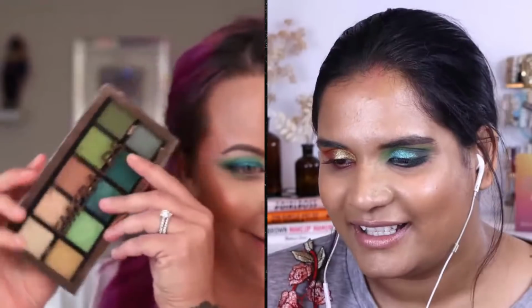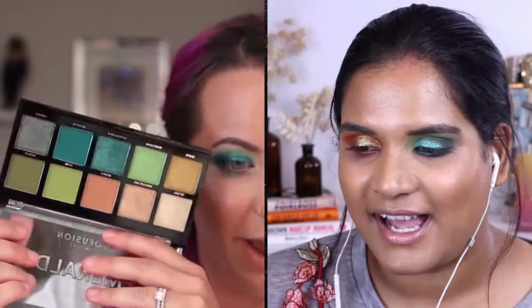Yes, Profusion has tons of rainbows. Karen just sent me this one. She sent me the greens. Yeah, I mean they're really cute, especially for $5. You should swatch that second brown shade. It's actually a duochrome green. It's so pretty.